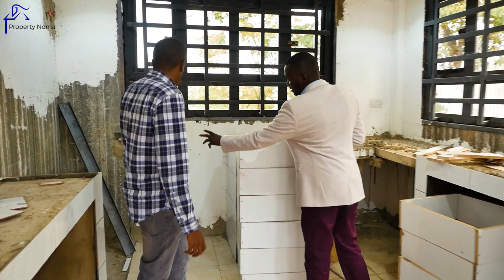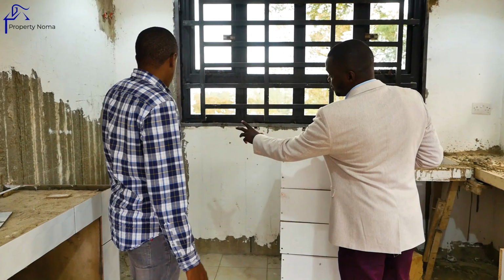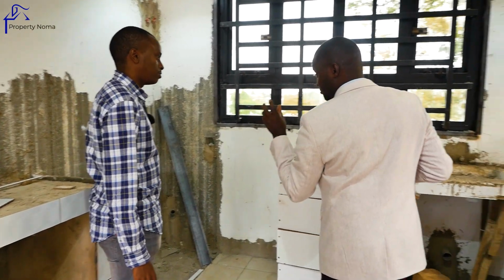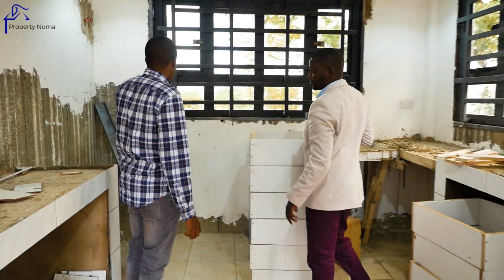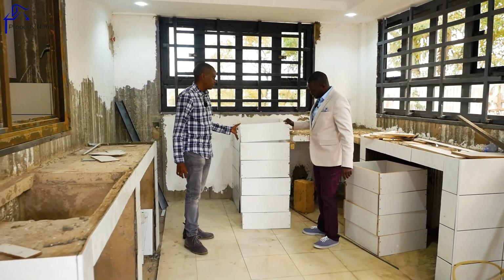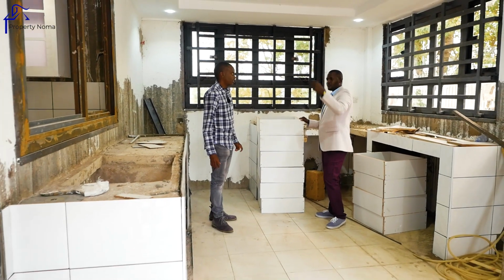Because this is where the washing machine is going to be placed. Also, we got the specification measurements for them so that they fit exactly. These are the drawers. They are going to be fixed on the wardrobes.